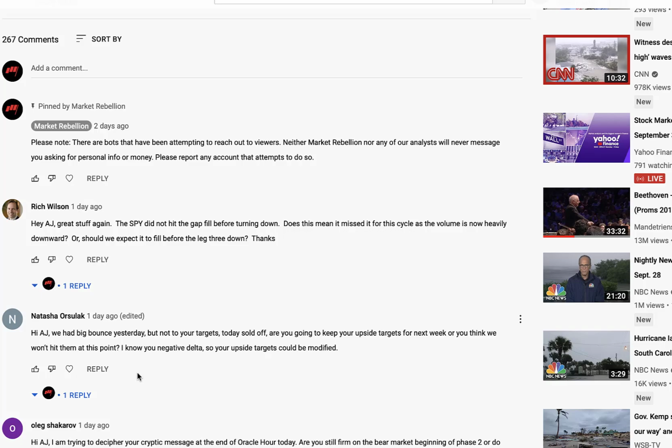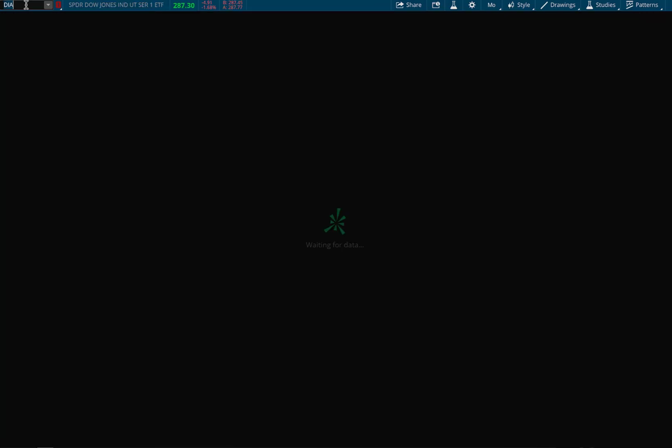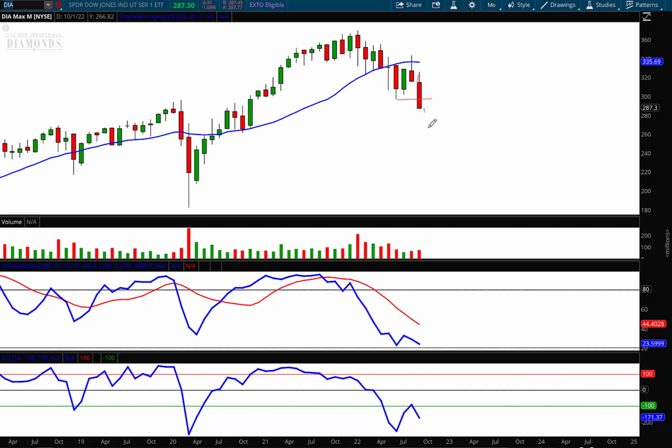You say, I know you're negative delta, so your upside targets could be modified. I am modifying my downside targets now, not my upside targets. I'm modifying my downside targets to go lower. Again, I think October is going to be a red October, and our option traders are geared up for this bear market.